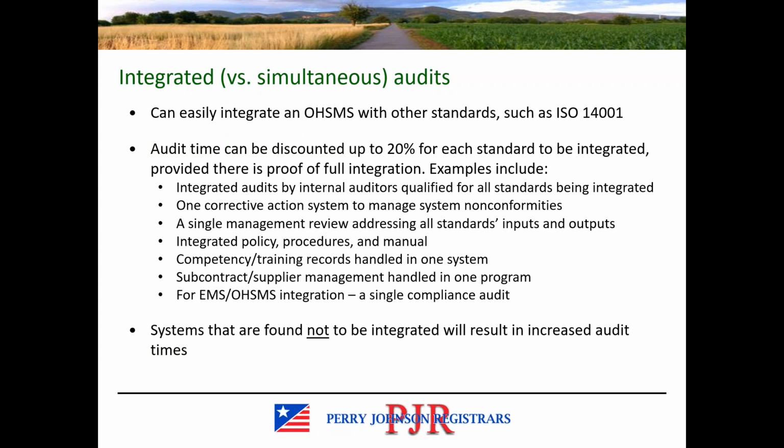Similarly, as I mentioned, ISO 45001 can be integrated with other standards. So if you already have certifications to other standards and you're looking to integrate, or when you are looking to become certified to ISO 45001, if you are also interested in being certified to other standards such as ISO 9001 or ISO 14001, R2, the responsible recycling of electronics standard, is one that is commonly integrated with an environmental and a health and safety standard such as this.